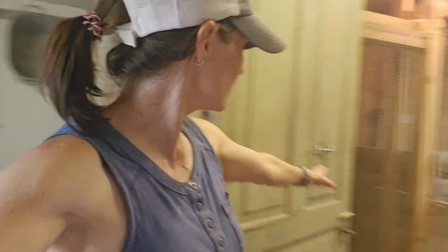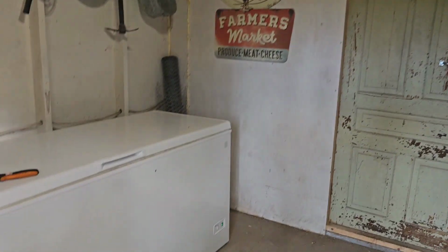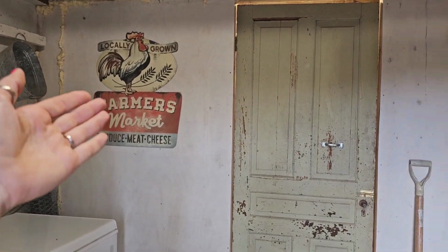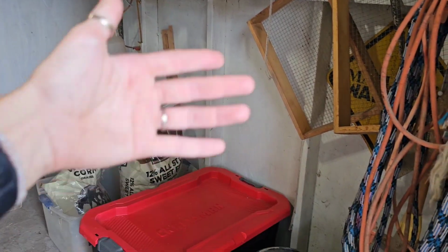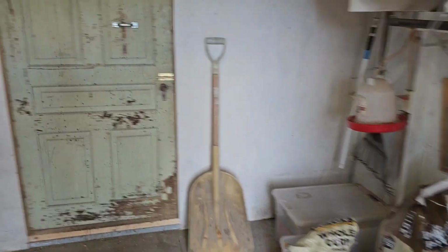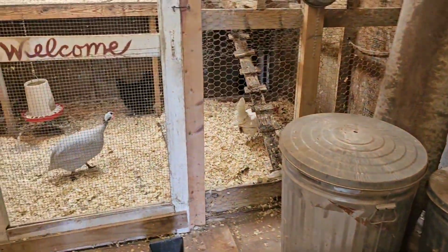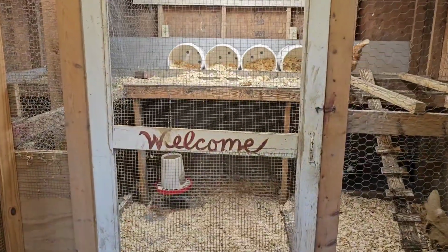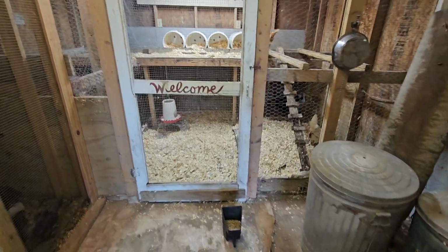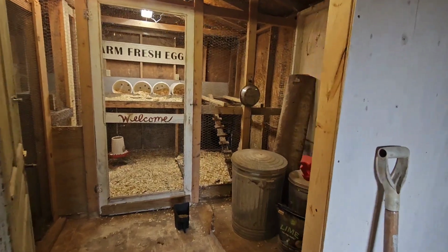Have I ever given you a tour of the chicken coop? I don't know. Maybe. Let's start from the beginning. So you walk in, and that's our deep freezer. Why am I pointing to the sign? This is where we store bee stuff, yard tools, whatever. And then you walk through here, and this is the chicken coop. Hold on, let me see if I can zoom out. Well, that's a little better. Check that out. Ooh, that'll make you dizzy. Walk through here, chicken coop.